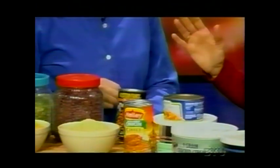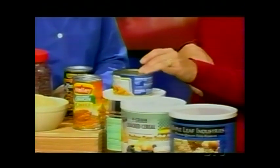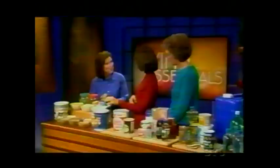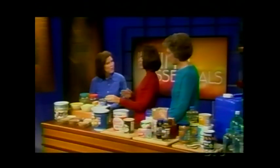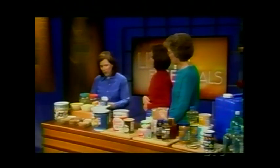Now, there's one more alternative here. Some people don't like beans at all or don't want to eat them very much. And if that's you, then what you can actually do is store some canned meats. They can switch out pound for pound with your dried legumes, because they're both protein rich. That's right. So you can store things like canned roast beef, canned ham, canned turkey, or chicken instead of your legumes. Remember, you switch them out pound for pound with your dried legumes. Oh, that's a great idea.